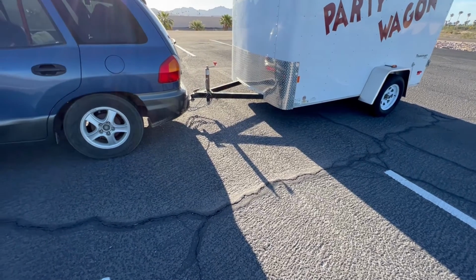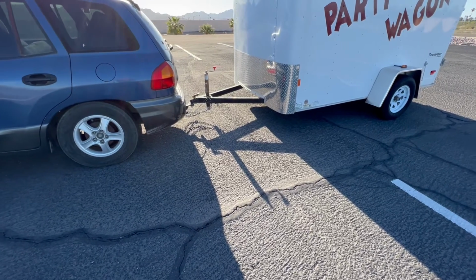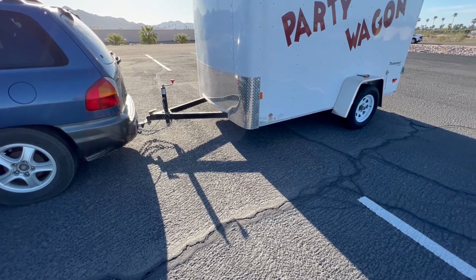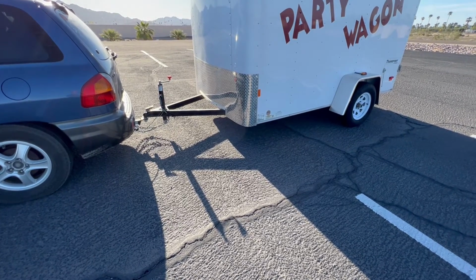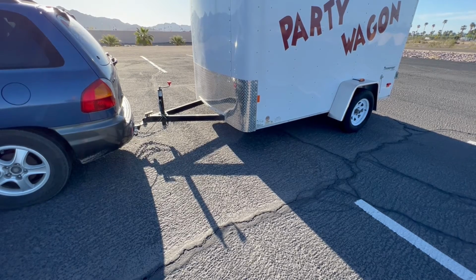Now, one of the things we've got to talk about is the distance from the back of our car, our hitch right there, that pivot point, to the trailer wheels. Some people think that if I'm going to get a trailer, I want to get a small one because it'll be easier to back up.